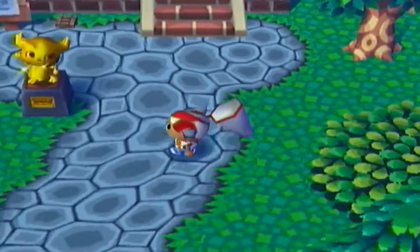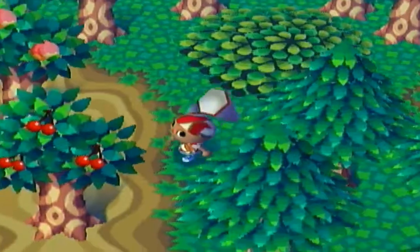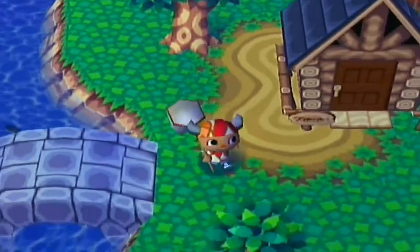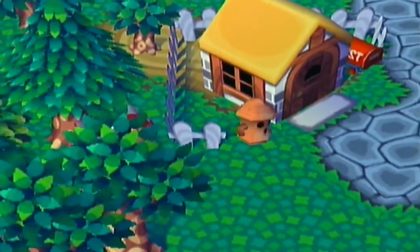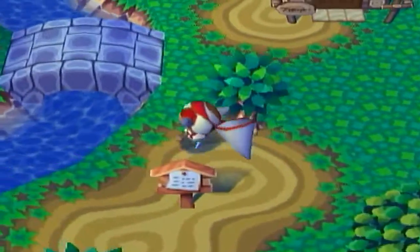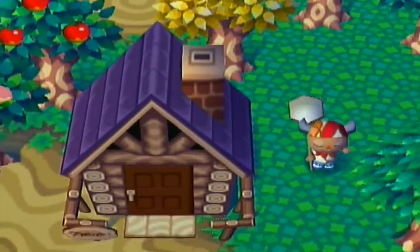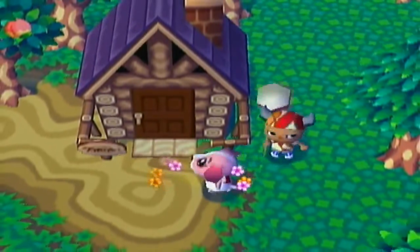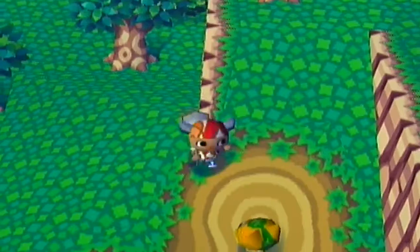Besides, there's not really much else going on right now. I mean, at least in a week or so, we're going to get some new bugs and fish we can catch. Oh, there it is. Don't fly away, Mr. Dragonfly. It flew away. And that's the thing, if I started running after it, it would fly faster than I could run. Basically, you always just have to hope it flies at you. Cookie, I know. But you are not presently an insect I'm trying to catch.